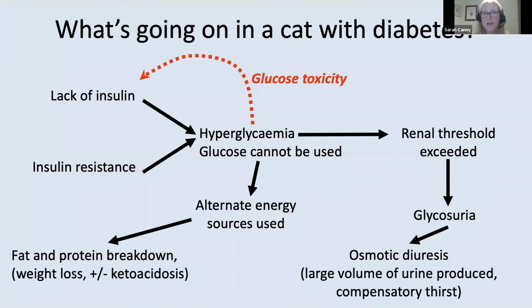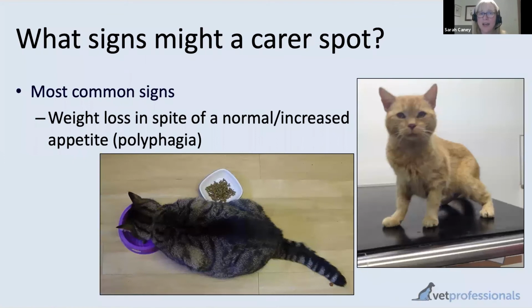So as a carer, what might you spot in your cat that has diabetes? Well, you may spot weight loss in spite of your cat having a good and often very good increased appetite, what we would call polyphagia, a cat that's overeating. So for example, if your cat is constantly asking for food, it constantly seems hungry, it seems quite bright and cheerful, but it's lost a lot of weight, diabetes would absolutely be on your list of possibilities.